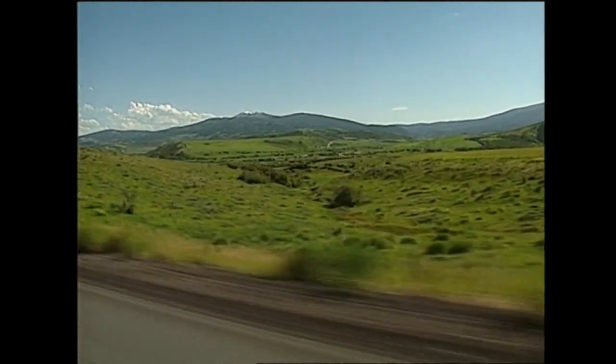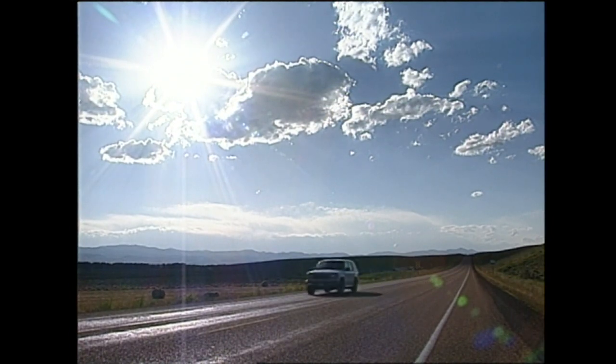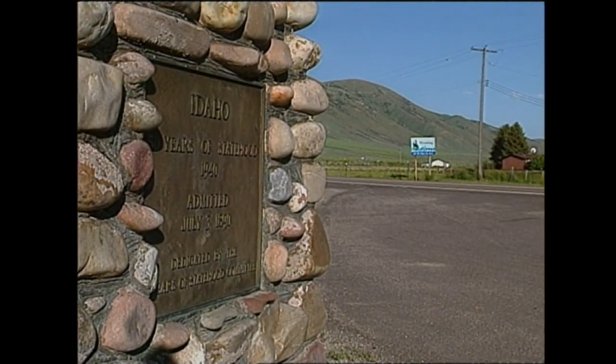But you don't want to rush through this kind of country. I wonder if Butch Cassidy realized what he was running from. His underhanded occupation forced him out of Idaho, but not me. My job stops at the border.